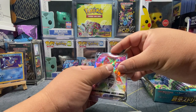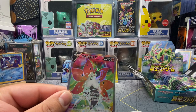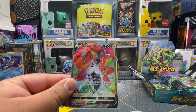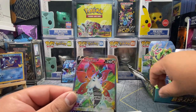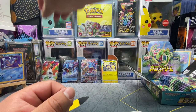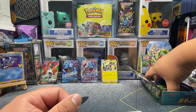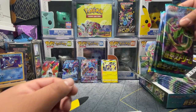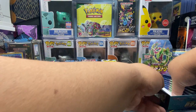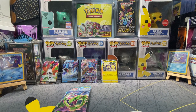Sweet, that is nice. Heck yeah, I'll take that. Let's see, maybe we'll put the full art over here. Maybe that's our one full art. I forgot how these Japanese boxes work. You know what? Let's just go ahead and take all this out. Put the box there on the side. We'll keep that box for something, though.